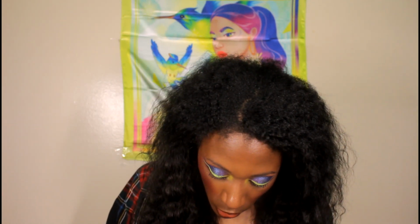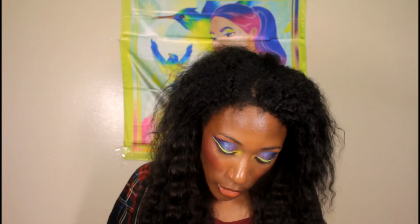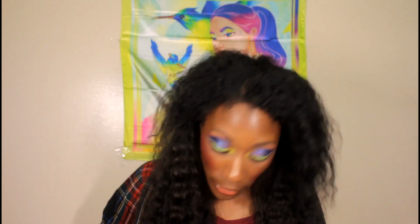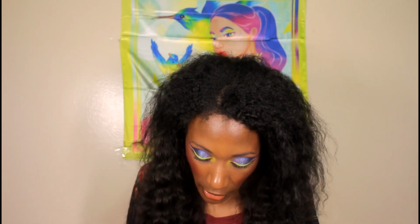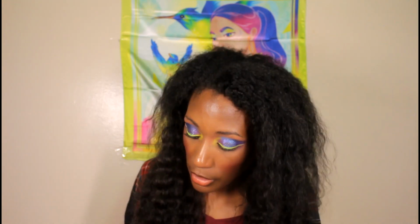Okay, so that purple is a little bit deeper. I know that purple is going to be deeper than this purple, but I'm still going to swatch it because I'm here, you're here. Y'all know we're all here. So, you know, she's just going to swatch it. Yeah, that one is deeper. Which, again, is okay, good. Because, like I said, I didn't want to have too many shades that were too similar.